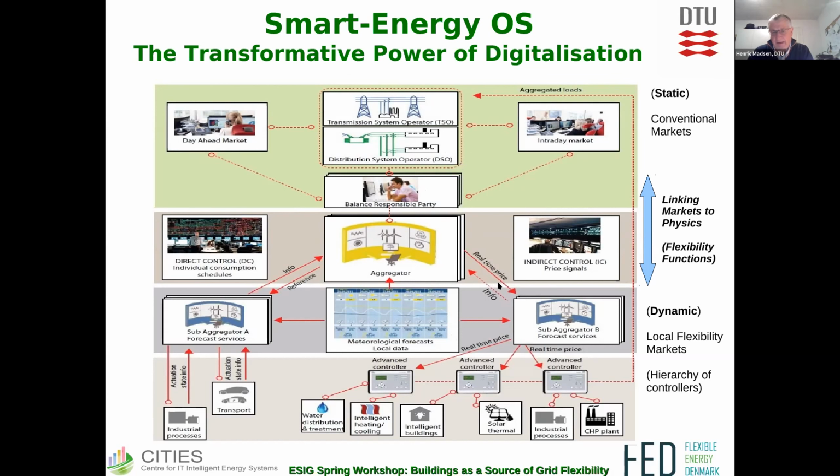And maybe we have some balance responsible party or a local aggregator. And the most important thing is that here the dynamical aspects of the assets are important. And these are the key to link the markets to the dynamics or the physics. And what we do from some level here is we simply broadcast the price to the end user. So in real time, we only broadcast the price.